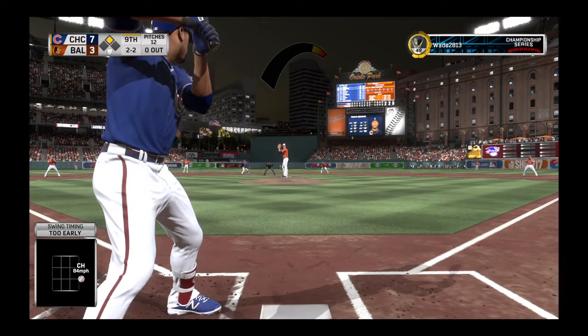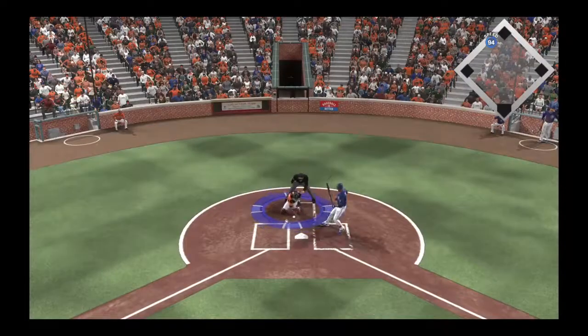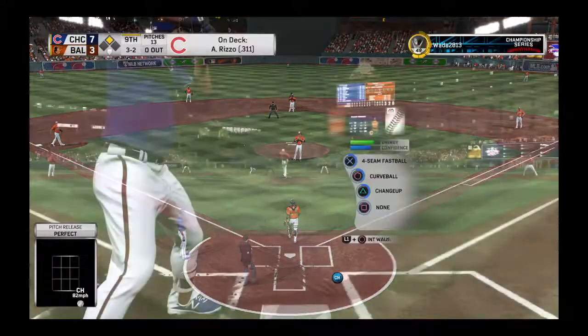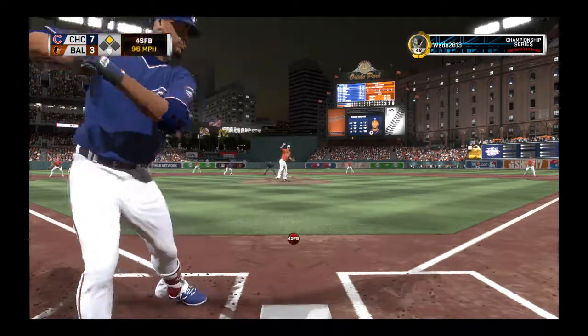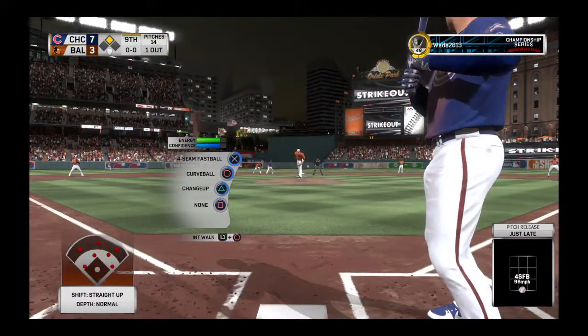I like how he's mixing up the fastball and the changeup right there. That's how we got the 2-2 count. I think he comes back with a changeup here. In the dirt here. He's set. Here's the 3-2. And he got him. At the plate, Anthony Rizzo.